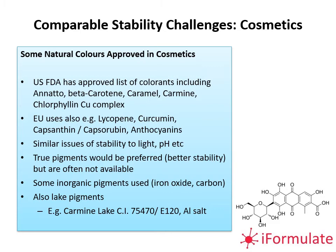Moving on to natural colours in that application, and some natural colours are approved in cosmetics. I won't go through that list one by one, but you can see there that the US FDA has an approved list of colorants, including some natural colors, and the same with the EU as well. And again, as we would expect, these have similar issues of stability to light and pH and so on.